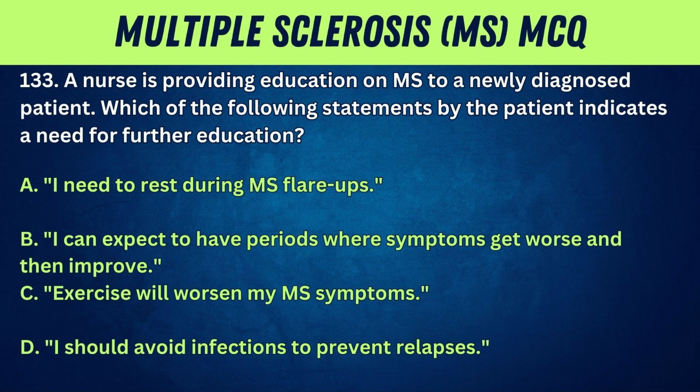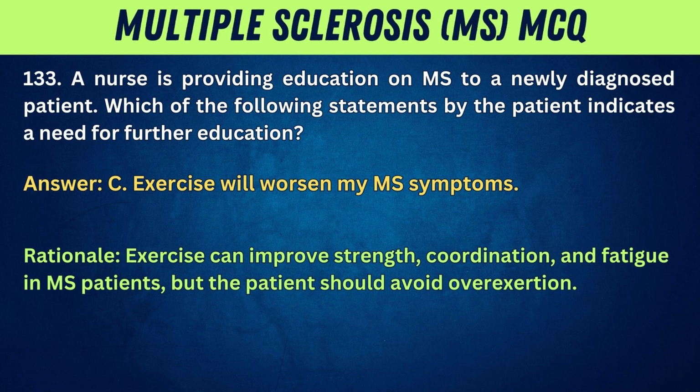133. A nurse is providing education on MS to a newly diagnosed patient. Which of the following statements by the patient indicates a need for further education? A. I need to rest during MS flare-ups. B. I can expect to have periods where symptoms get worse and then improve. C. Exercise will worsen my MS symptoms. D. I should avoid infections to prevent relapses. Answer: C. Rationale: exercise can improve strength, coordination, and fatigue in MS patients, but the patient should avoid overexertion.